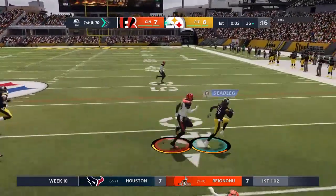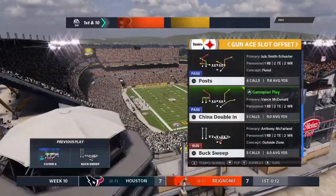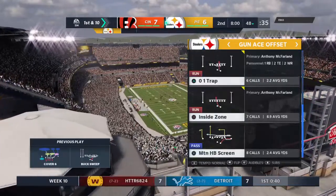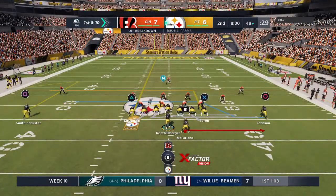McFarland running out of the gun. And he's going to be brought down on what will be the final play of this first quarter. After one, a 1-point game, 7-6. Back-to-back good plays have them on the move on first down.